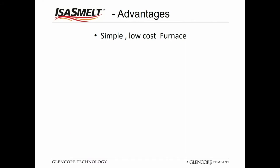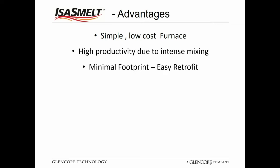So put in a number of very simple points. The main one I'll touch on first is that it's a very simple technology and a low-cost furnace. It's a very high productivity for its footprint, and that's due to the intense mixing of the slag zone. It has minimal footprint, so therefore it's an easy retrofit into existing plants. And there's very minimal feed preparation required. It's just a simple mixing for moisture homogenization and then it can be dropped inside the vessel. There's no requirement for grinding the concentrates or drying or any other complicated feed preparation units.